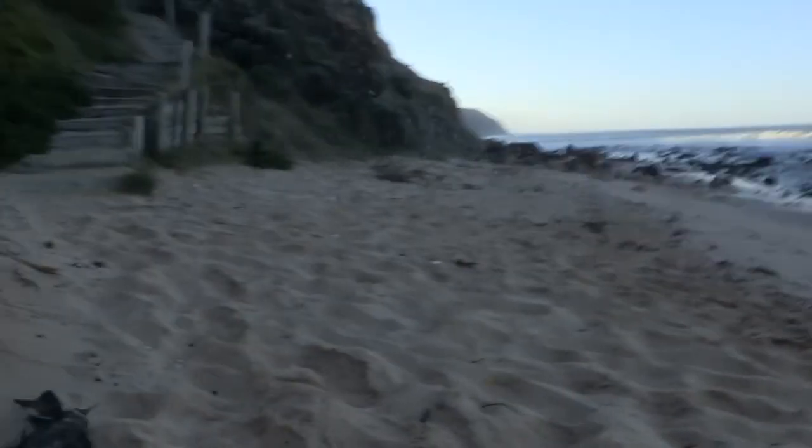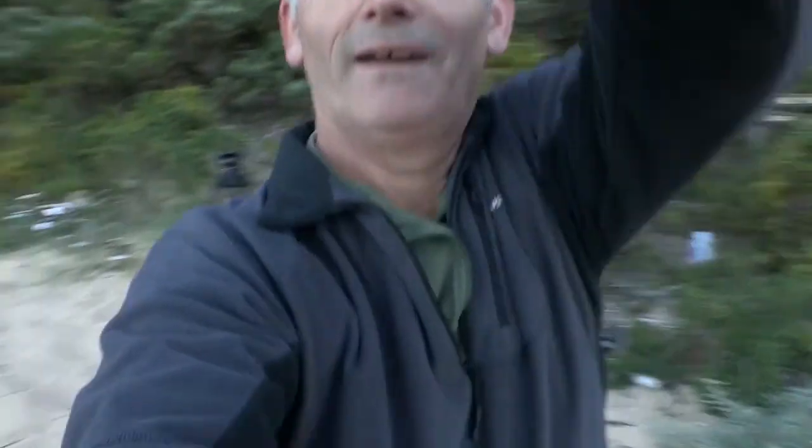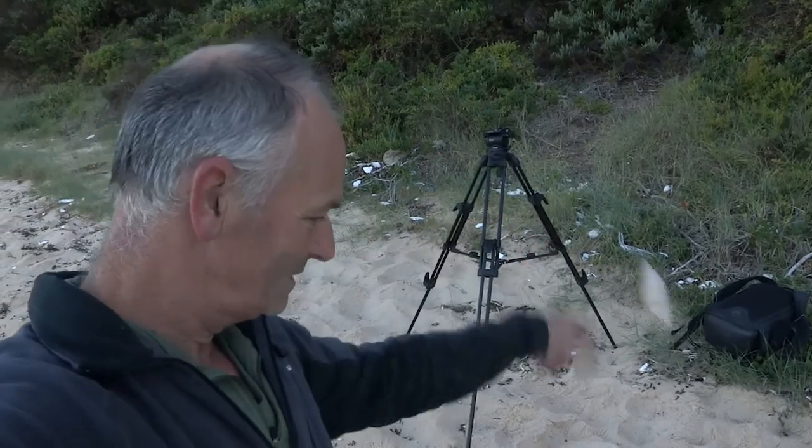Now, it is only a very tiny bay, but we'll have a look around, see what we can find. I found something already, a bit of wildlife. Have a quick look, eh? Struggling a bit with the camera this morning. Yeah, it is dead, but it's still a bit of wildlife. There's lots of cuttlefish around the place. All right, let's go and have a look at something else.